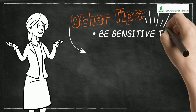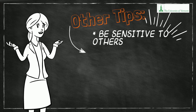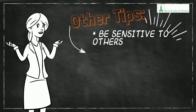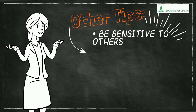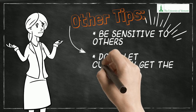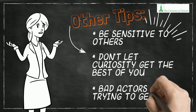Be sensitive to the rights of others. Remember that Vermont is a small state. People know each other. Even if you don't think it would bother you, if something was done with your personal information, someone else might think it's not okay. Remember, it's what the individual wants, not what you want. Don't let curiosity get the best of you. And lastly, recognize that there are bad actors actively trying to get this information.